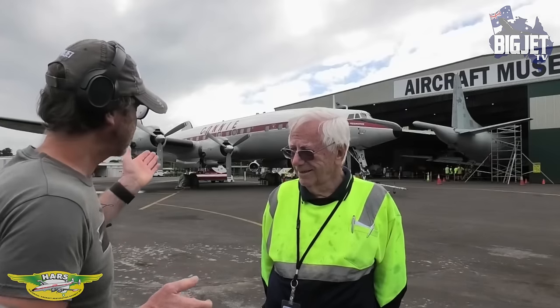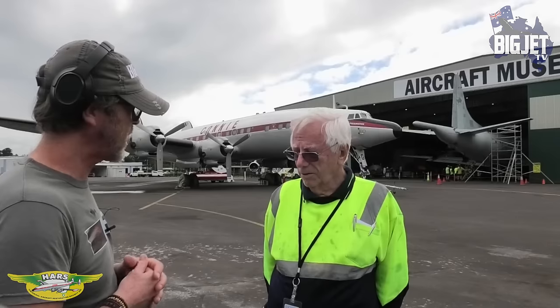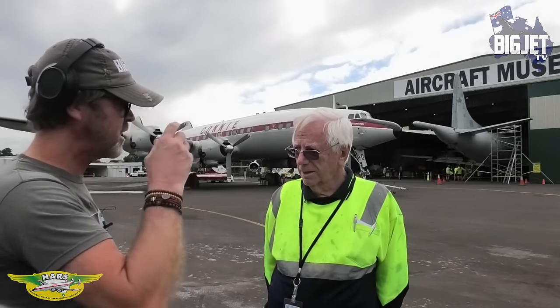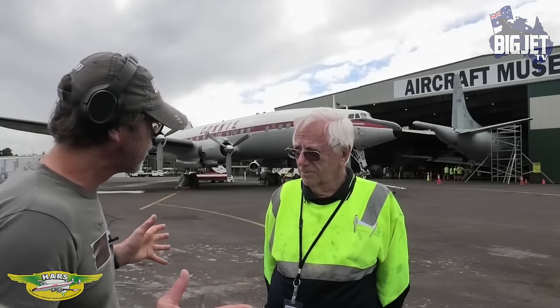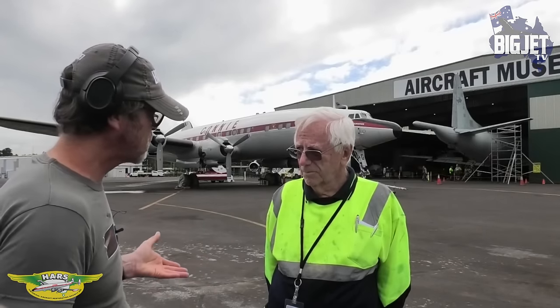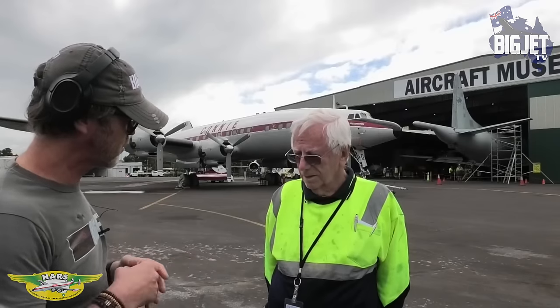Mate, but it must have been... in terms of the length of time that it took to restore it back to full airworthy condition, because that's an amazing thing. I mean, sitting in a desert is a good thing for an aircraft in terms of the dry climate, but it still doesn't matter. You would have had to fully restore those engines, stripping them down.